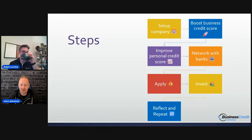Okay, so these are the steps, right? So we create the company, preferably. There's always shortcuts to everything, okay? But you came here for the best process. So the best process is to actually set up a company, LLC or corporation, and when you create it, you want to create it with a neutral name.